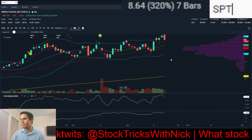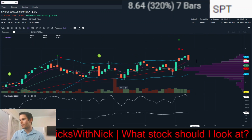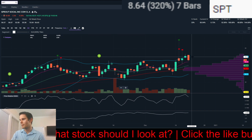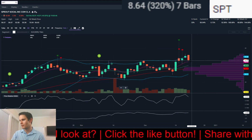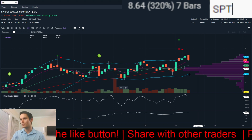Still could tighten up. Maybe it has another pullback and gets going here. So I have this on my overall watch list right now, but I am going to give it some time to tighten up again. Today we just had lower highs, lower lows, and still closing above the 8-day exponential moving average. So still might be in an uptrend here.